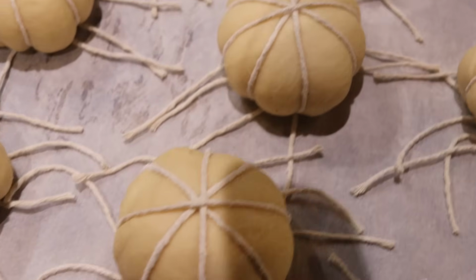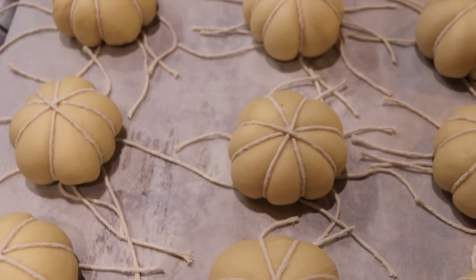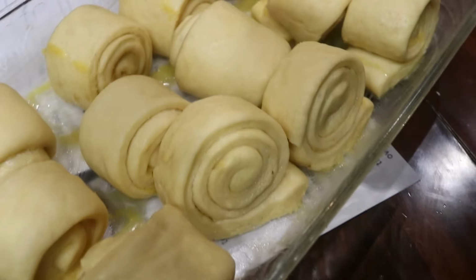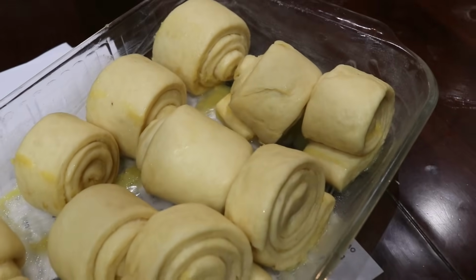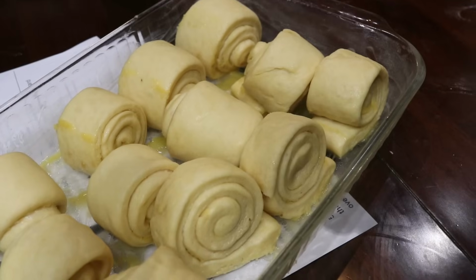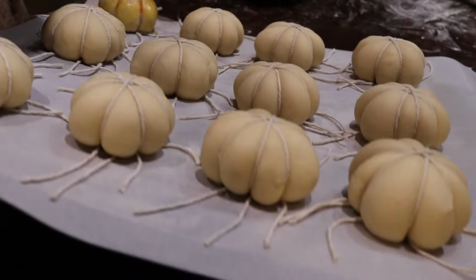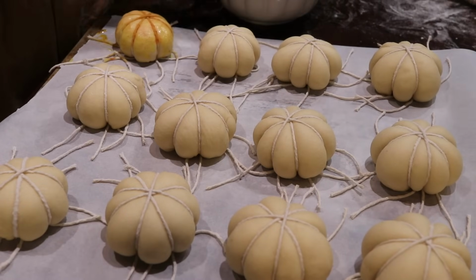Here are the pumpkin rolls all wrapped up. So these are gonna sit for 30 minutes now. Here are the honey butter rolls that have been rising now for 30 minutes, so they're gonna go in the oven at 350 for about 18 to 22 minutes until they're golden brown. Don't they look so cute? They're gonna rise and expand a little bit more once they bake.